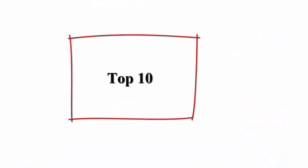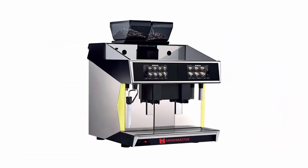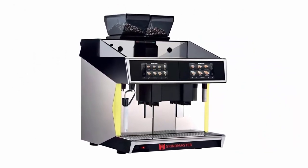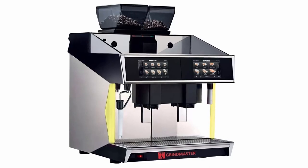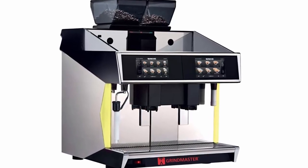Top 10. Grindmaster Cecilware TDST Super Automatic Dual Brewer Espresso Machine, 2-step, 2-group, 400 cup capacity per hour. Grindmaster Cecilware's UNIC Tango ST Duo Espresso Machine, 2-group, super automatic, 2-step, with steamator wand and automated milk foamer.